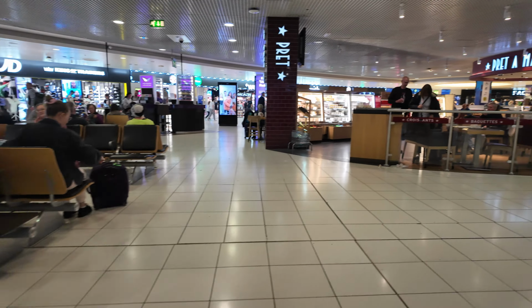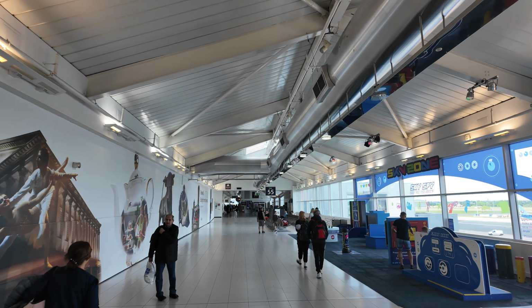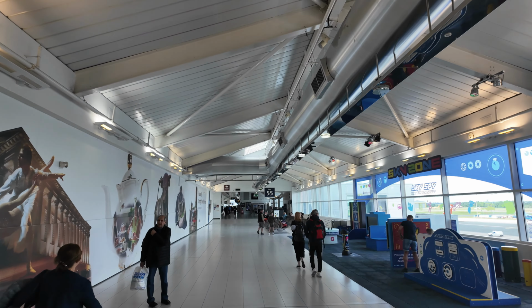Here we have a lot of shops to choose from, JD, WH Smith, etc., as well as cafes like Pret a Manger and restaurants like Burger King. So we have half an hour until the gate information is shown. Not much to see here, to be honest. I could get it all in one shot unless there's bits that I'm missing, which is very likely. I do miss a lot. Rather than waiting there, I went on a little walk to find some windows to plane spot.